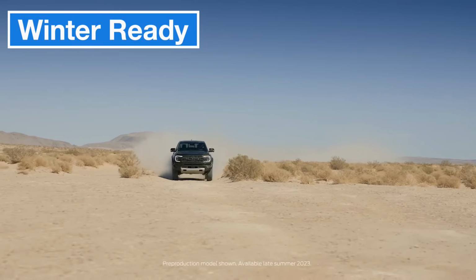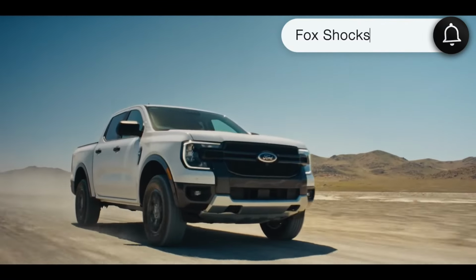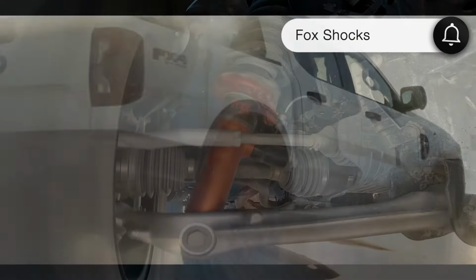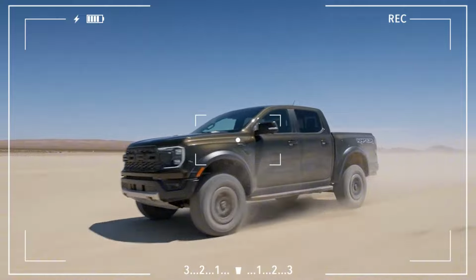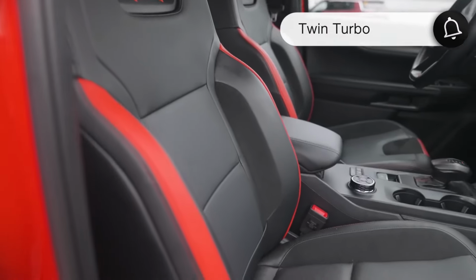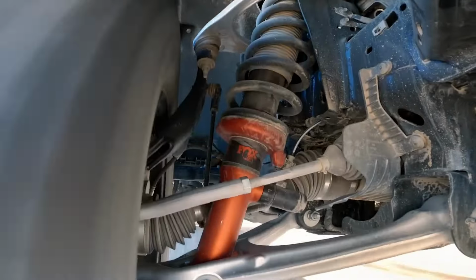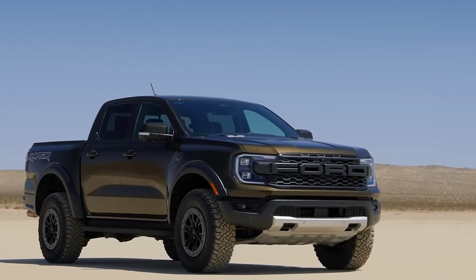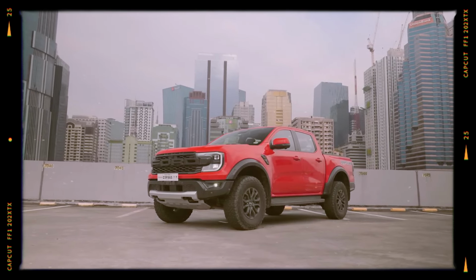Plus, with a 3-peak mountain snowflake rating, they've proven their worth in winter conditions. The suspension system is supported by Fox's 2.5-inch live valve shocks, which automatically adjust to your speed and terrain to minimize bumps and jolts. Under the hood, there's a twin-turbocharged 3.0-liter V6 engine. It cranks out 405 horsepower and 430 lb-ft of torque, paired with a 10-speed automatic transmission.